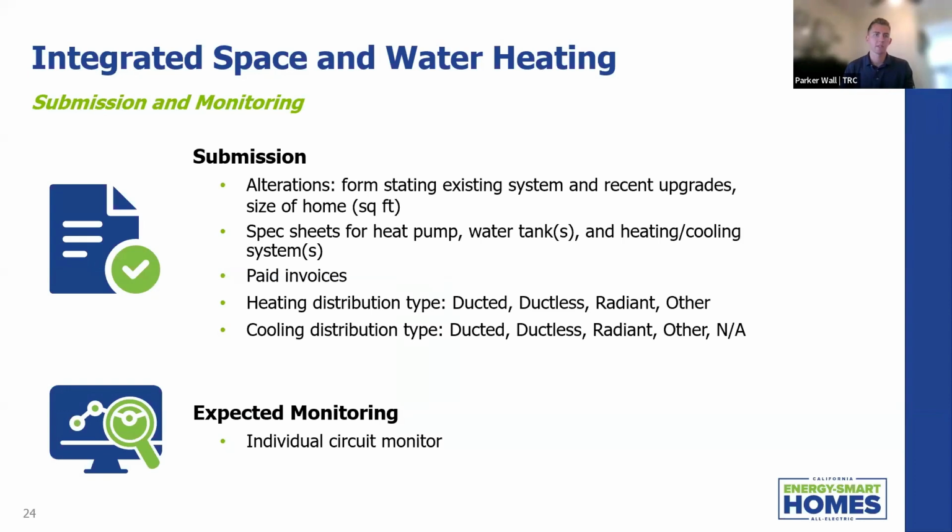Submission for these projects, for this advanced technology bonus, for alterations, they must submit a form stating the existing system and any recent upgrades, as well as the size of the home or conditioned area in square feet. The spec sheets for the heat pump, the water tanks, and heating and cooling systems. We need all of the spec sheets and all the information that comprises the system. And then the paid invoices, as well as the heating distribution type and the cooling distribution type. So we're interested in identifying which systems are using ducted, ductless, radiant, or maybe a secondary heat pump to add cooling to the system.